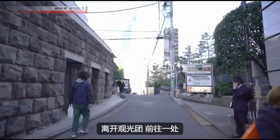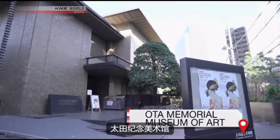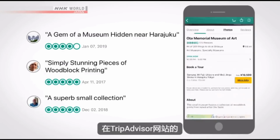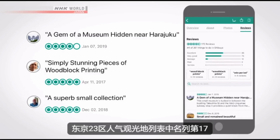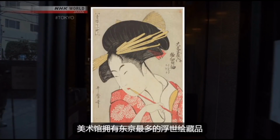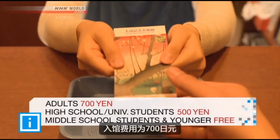We leave the tour now to visit a spot that's quite the hit with overseas tourists. The Ota Memorial Museum of Art is tucked away in a lane behind Omotesando. It ranks number 17 on the TripAdvisor Tokyo Metropolitan Favorites list. The museum has one of the biggest collections of ukiyo-e prints in Tokyo. It costs 700 yen to enter.